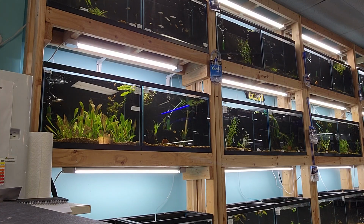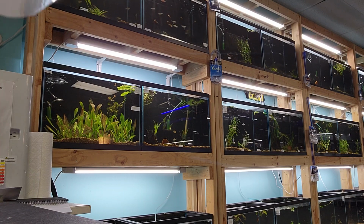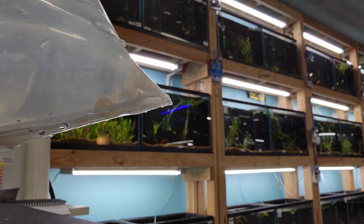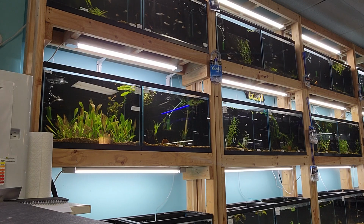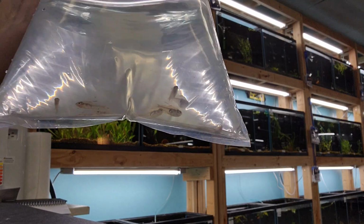Alright, and here's some more rams. We got German gold rams. We've got half a dozen of these guys. Really good, nice ram. A lot of people have been asking for some gold rams. So there you go. Next up, got some very clear red phantom tetras. Another one that'll color up in your tank real nice.